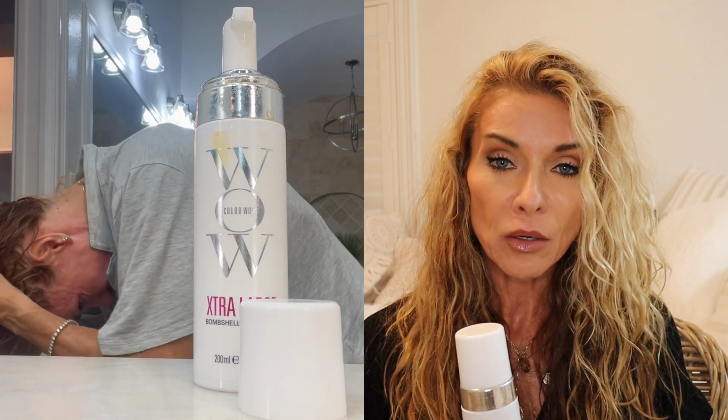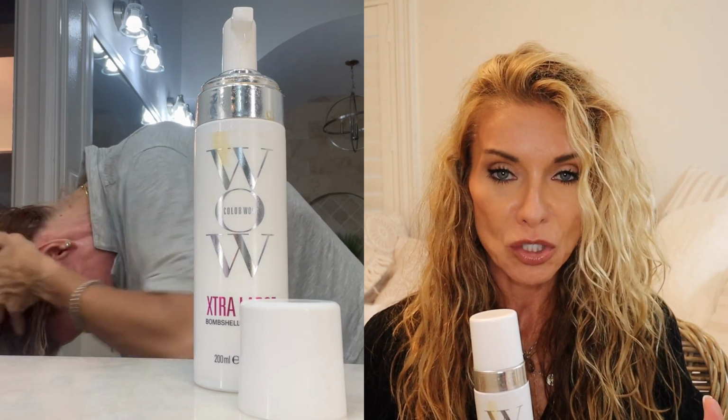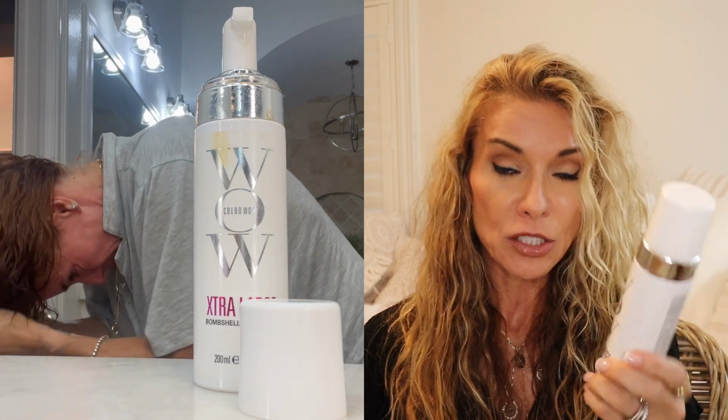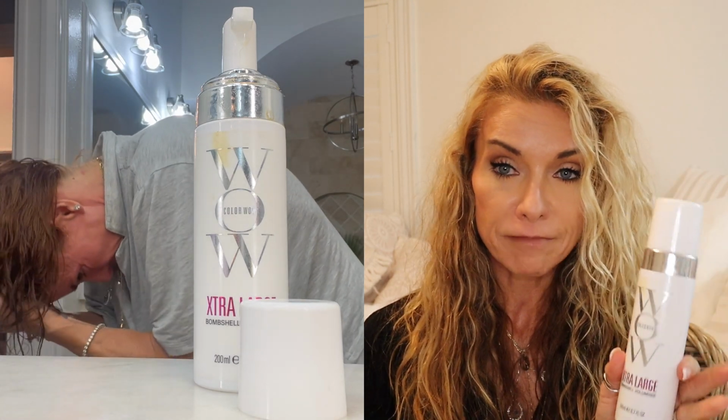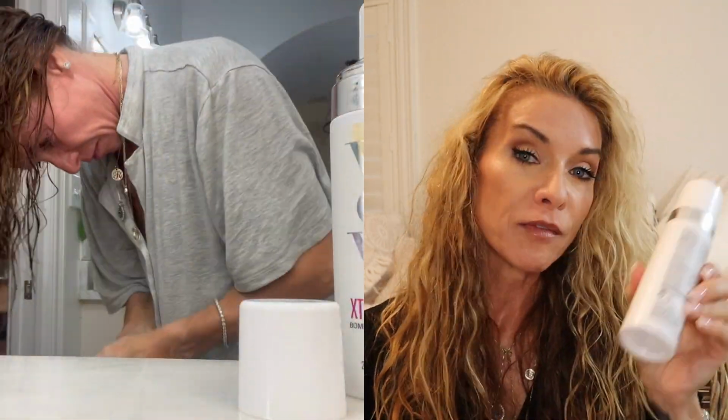With the Kerastase oil, I don't get near my roots at all. I keep that strictly on the ends. But this stuff goes all over, and I do get it on the roots too because I have a lot of hair and I have big hair. So I love, love, love this. So I'll do that. Then I'll flip my head back up, and this is a game changer.